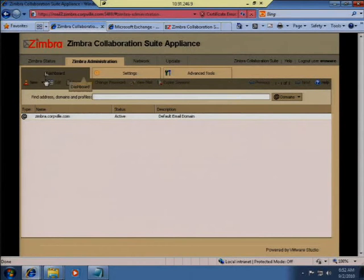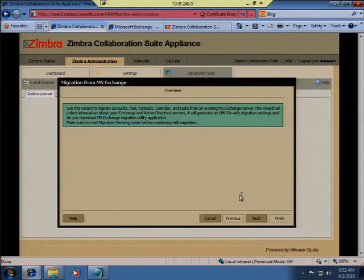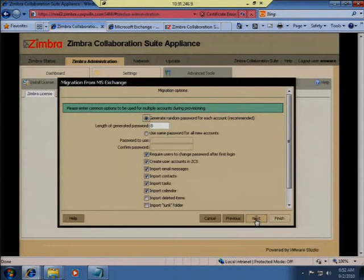All right, let's walk through a quick migration real quick. What we've tried to do is make it very simple and straightforward to migrate data from Exchange. We'll see here we walk through this very simple wizard that asks us some very straightforward questions that we want to pre-configure around the migration, generating random passwords for users, use the same password for all new accounts. This doesn't really matter in our scenario because we're configured to use Active Directory for authentication, so we're not going to actually really configure passwords.